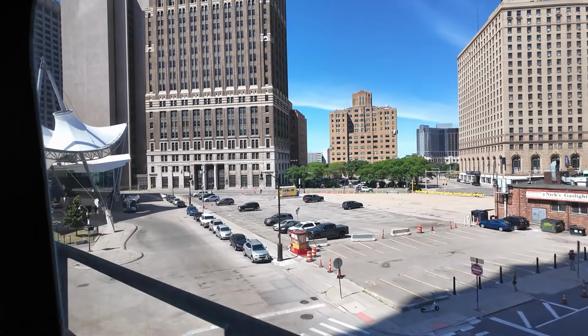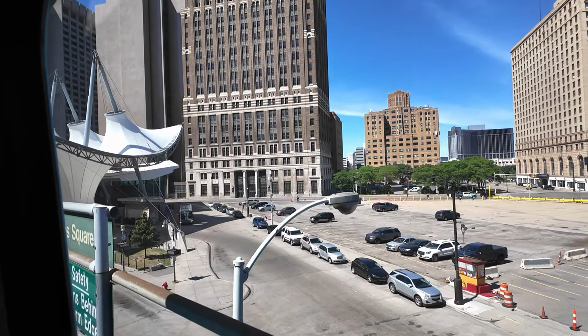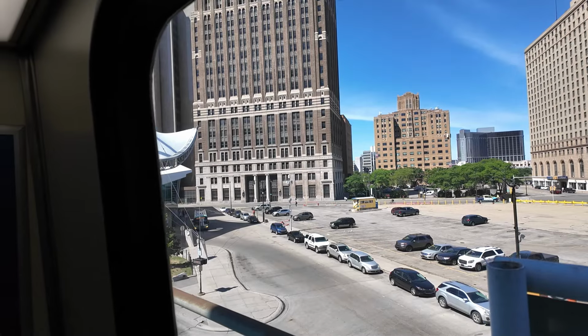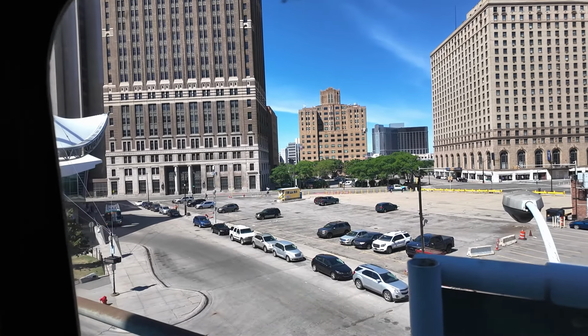This is the area where you've got all the different bus stops for the city of Detroit, and not too far away, back over on Washington, there's the Times Square stop. The bus will take you over to like the airport.